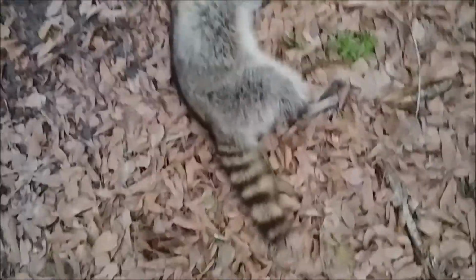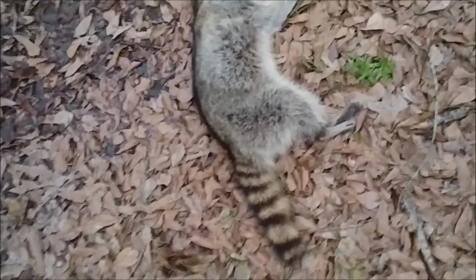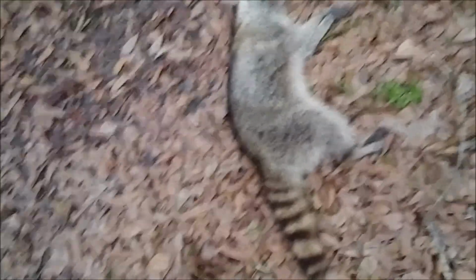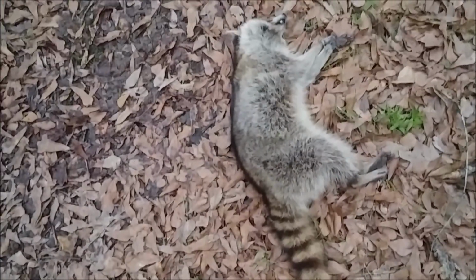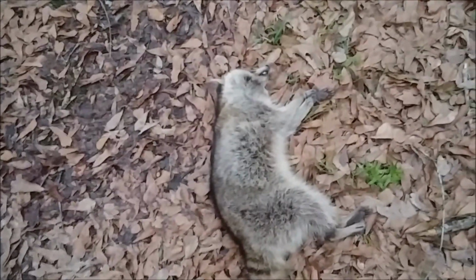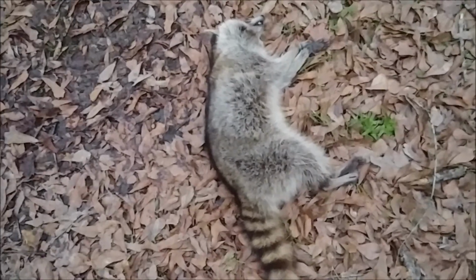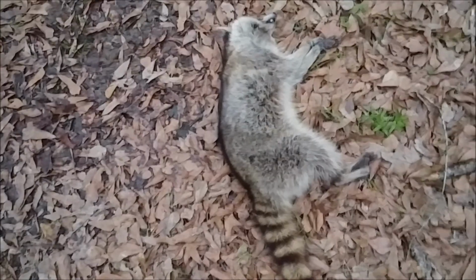But we are doing predator control. This is not for fur. I completely do not use the fur or really much anything else unless I save the meat to eat, which I do some of the time. Really have some raccoon in the freezer now, so I don't particularly need that.